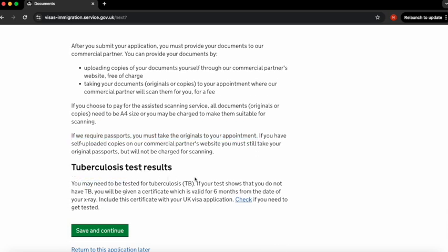You might need a tuberculosis TB test, and if you pass, you need to include your certificate, which is valid for 6 months, in your application. Check if TB testing is necessary for your country. I applied from India and it was necessary for me. Let's move on to the next page.